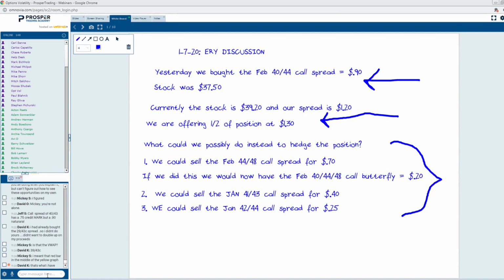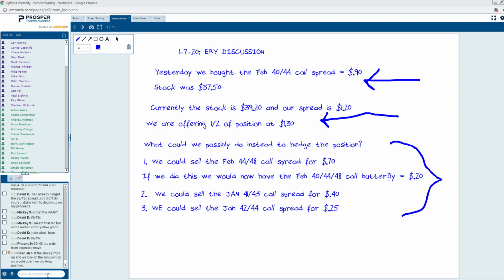David, what do you mean the third? That's what you have. What do you have? And why wouldn't I want to do that? Well, no, that's okay, but I don't want to sell a lower strike than what we already have on, because now it takes out any upward momentum. Remember, we're long the 40 call, right? We have the 40-44 call spread. So I don't want to sell a lower strike, which is actually going to give me some negative delta and actually hurt my spread to the upside. True, I could get more premium for it, no question about it. Does everybody understand that?